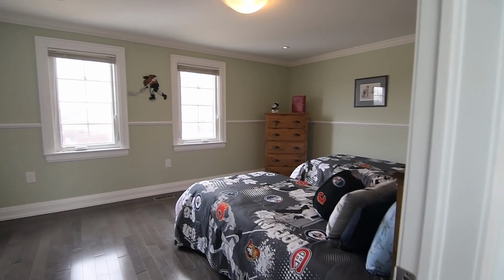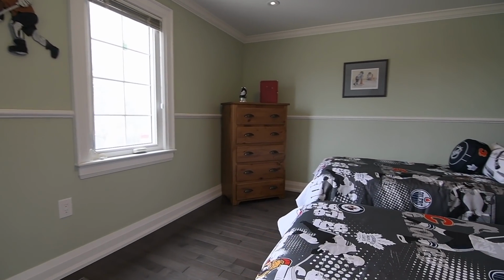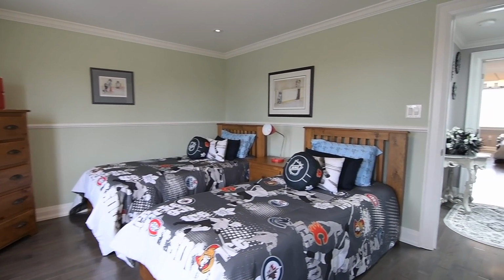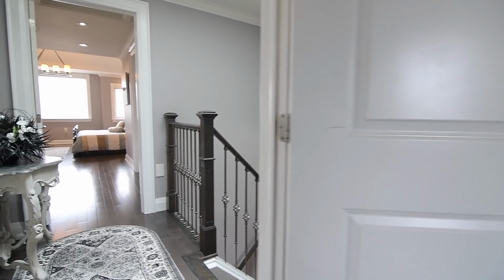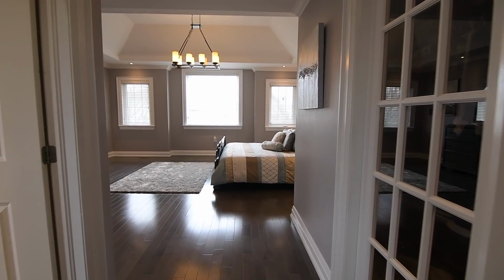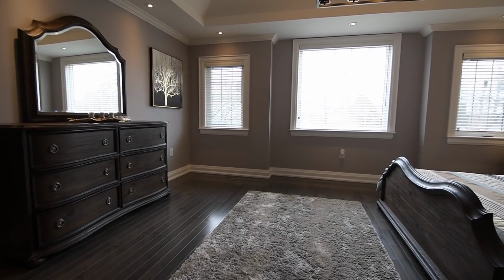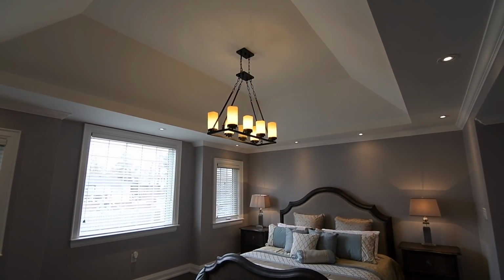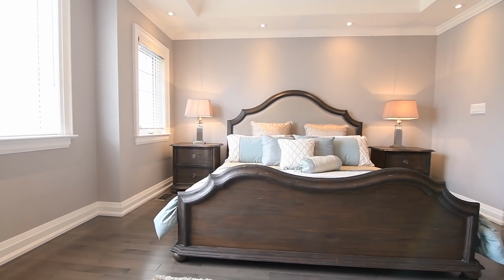And to the left of the upper landing is the spacious second bedroom, which features an east-facing exposure, chair rail, a double closet, and a wall niche with a hardwood ledge. The gorgeous and generously sized master suite showcases west-facing windows with backyard views, a vaulted ceiling with a contemporary chandelier, room for a sitting area, as well as a walk-in closet with organizers and a pocket French door entry.